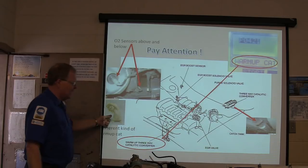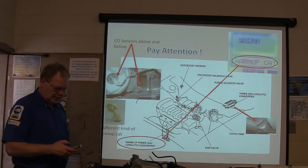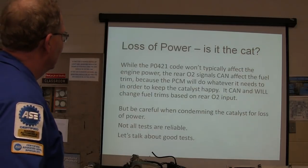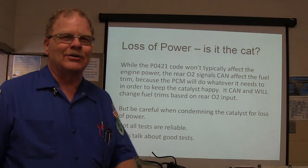And this is a warm-up cat, it's a different kind of warm-up cat, okay? But anyhow, if you do a Google search for warm-up cats, you'll see a kitty cat sitting there doing this.